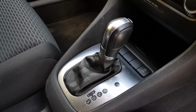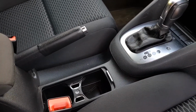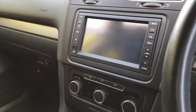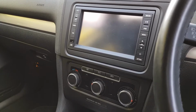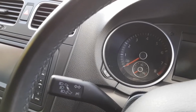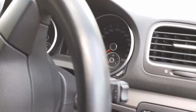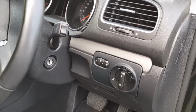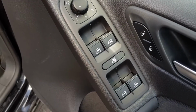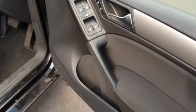There is your DSG automatic gearbox. You also get auto stop start on this model. Also have aircon on this model with the color touchscreen. As I mentioned folks, this car has only got 60,000 kilometers from new. There is a quick look at your electric windows and electrically adjustable mirrors, which are also electric folding.